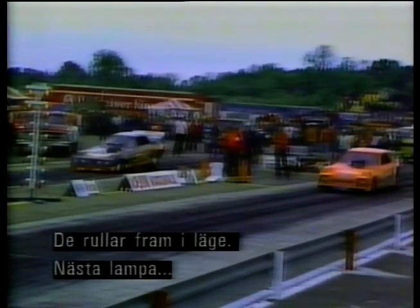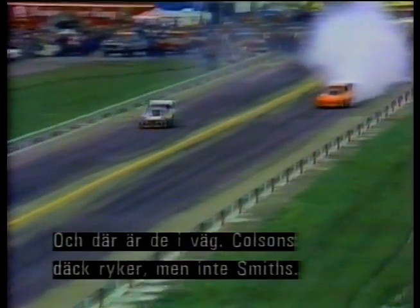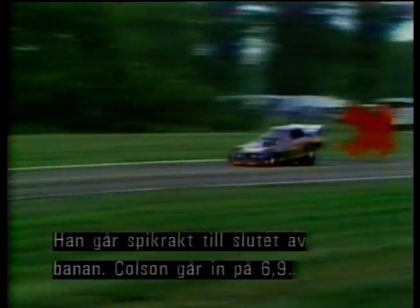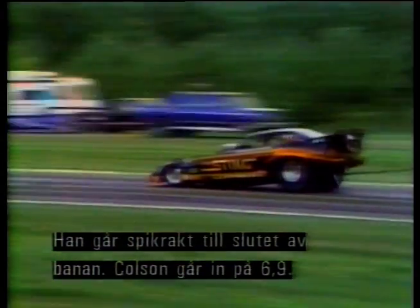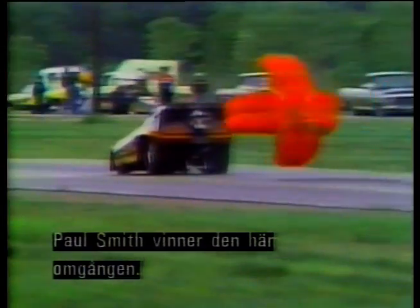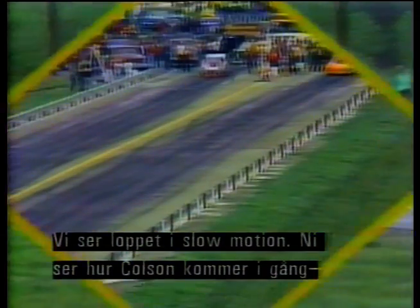The next stage light 7.5 inches away from a red. Here comes the tree. Out of the chute they go. Colson smokes his tires, and look at Smith. No smoke at all. He's got a straight arrow shot to the end of the quarter mile, and Colson, runner-up at 6.9, 226.70 miles per hour. And there's your victor, Paul Smith, winner of this round in Funny Car Eliminator.